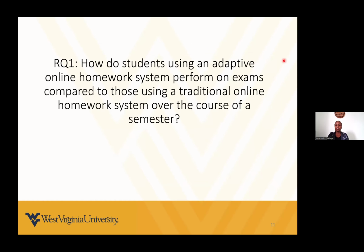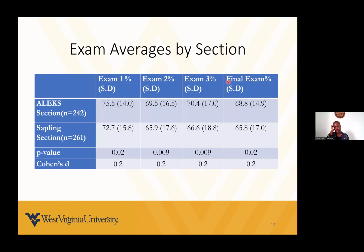Okay, so for the first research question, how do the students using adaptive versus traditional systems perform on exams over the course of the semester? To address this, we looked at the exam scores. There were 4 exams over the course of the semester, 3 during the semester and 1 final. We looked at the averages, and then carried out t-tests to see whether or not there were significant differences between their performances on the exams.